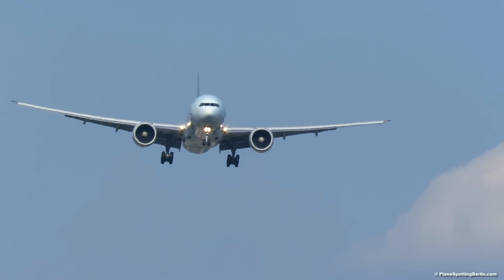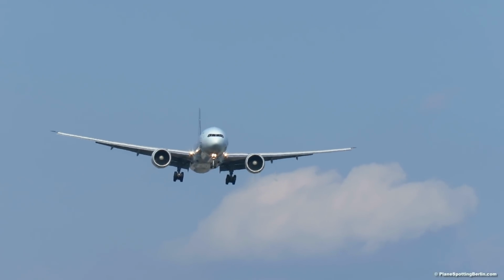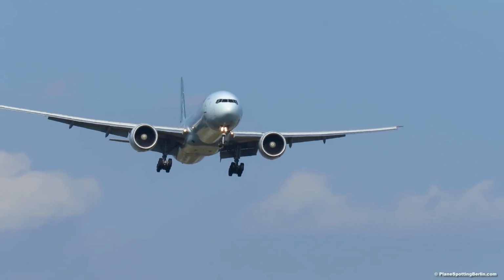Lufthansa 470, good job, sir. Exit first right turn, and then cross runway 24 right, best speed. Right turn, crossing 24 right, thanks for that, Lufthansa 470.